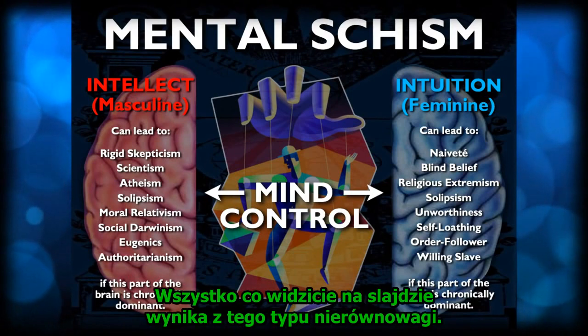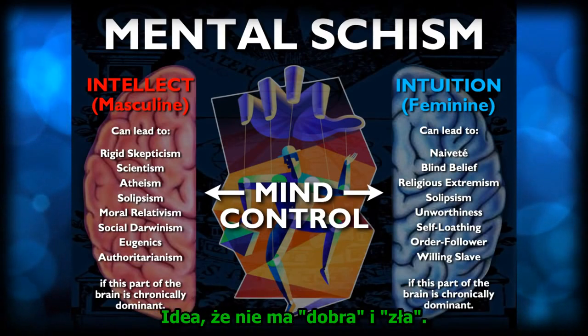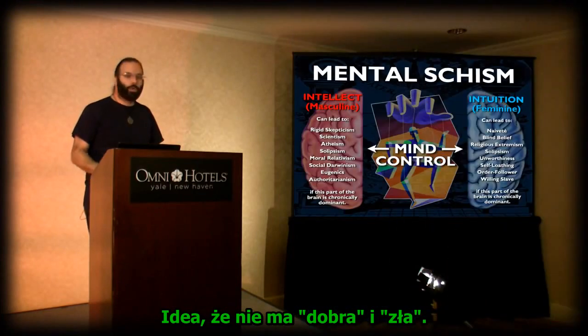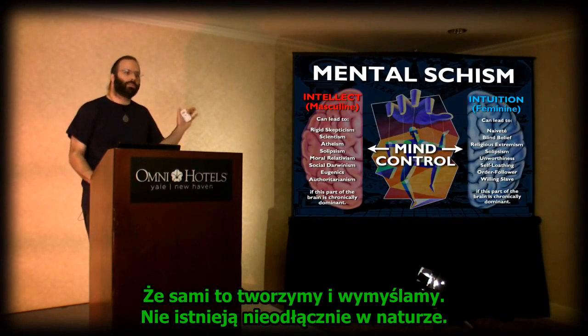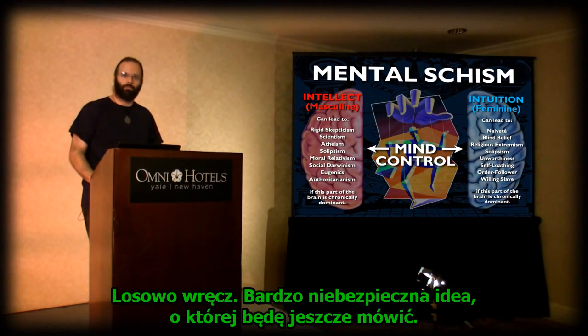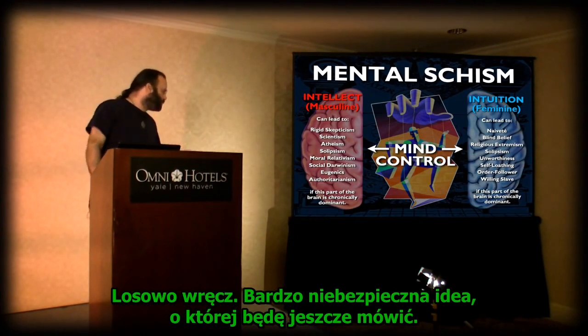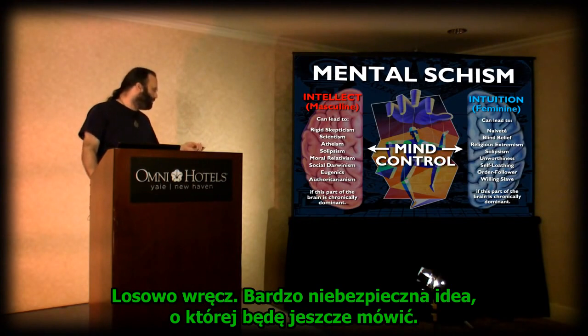All of these states here inevitably lead to these things down here. Moral relativism comes next. The idea that there's no such thing as the difference between right and wrong, that we just get to make those things up. They don't exist inherently in nature. We can just decide on what's right and what's wrong for ourselves and make it up, randomly. So a very, very dangerous ideology, which we're going to be talking about a lot.